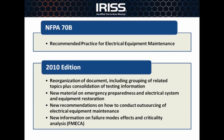Now, in 2010, another 4 years on, there was another revision for 70B, and in that there was a reorganisation of documents, including grouping of related topics plus consolidation of test information. So the guidelines for that. There was new material on emergency preparedness and electrical system restoration.